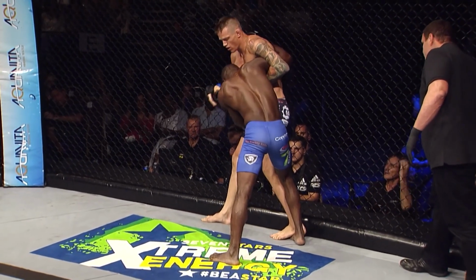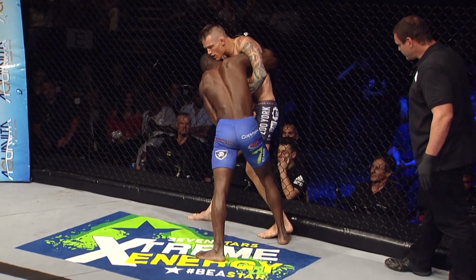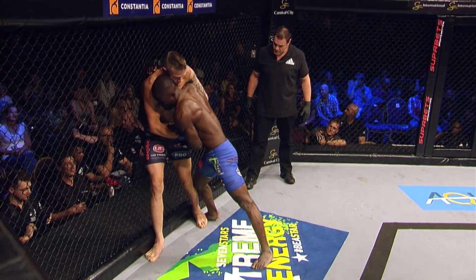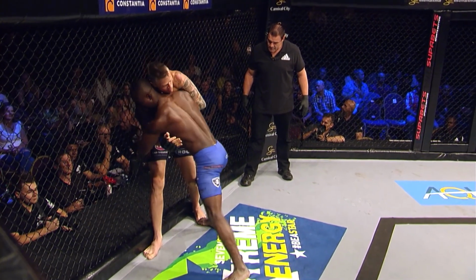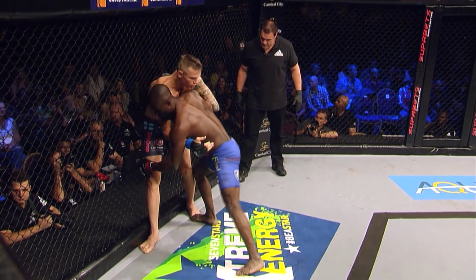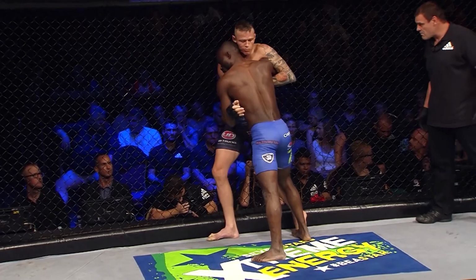Kabanda, this is what we've seen time and time again out of his fights. He pushes the pace. He likes to push people up against the fence and just control the fight. He's worked out a couple decisions that way in his record. It's almost like he bullies people when he gets them into certain positions. He really grinds to get the victories.